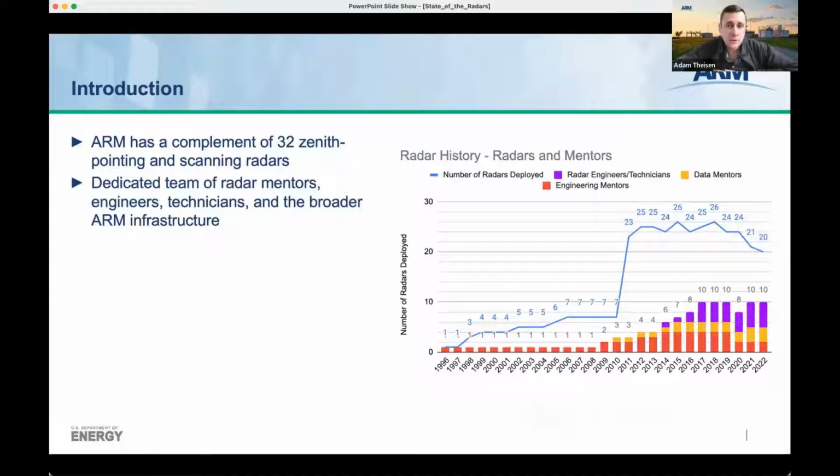As you can see from our history here in the plot on the right, there was a large increase in the number of radars deployed back in the 2011 timeframe. And our staffing levels at the time, in the bar graph there, didn't quite line up with that big increase in the number of radars. So we've slowly added to our radar team over time, with it being fairly stable over the past few years at around 10. And I know Andrei and his team are actually looking to add more to that as well.